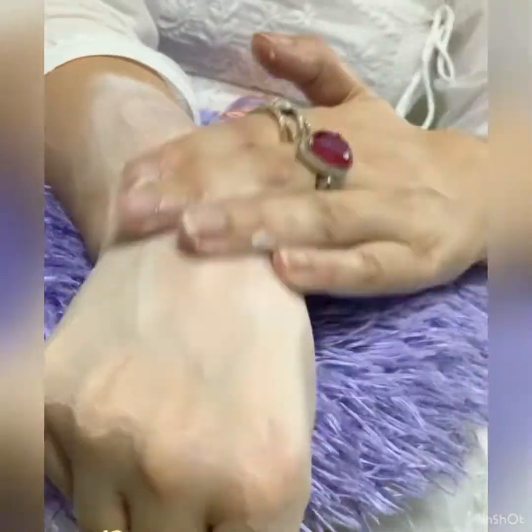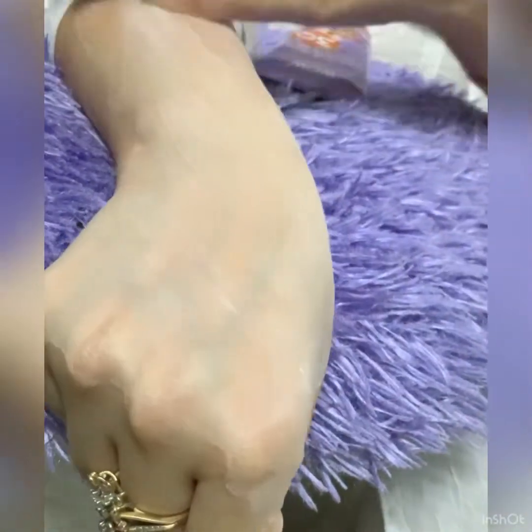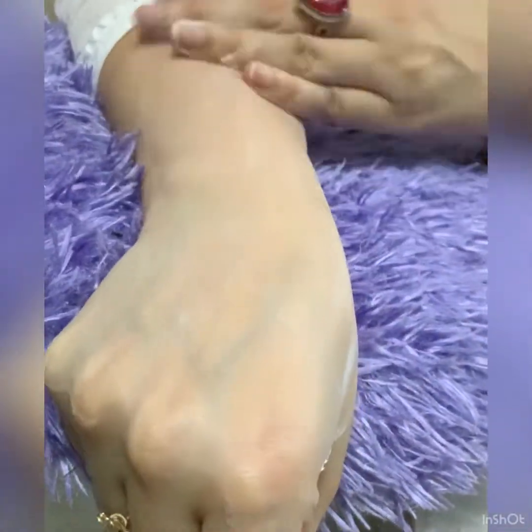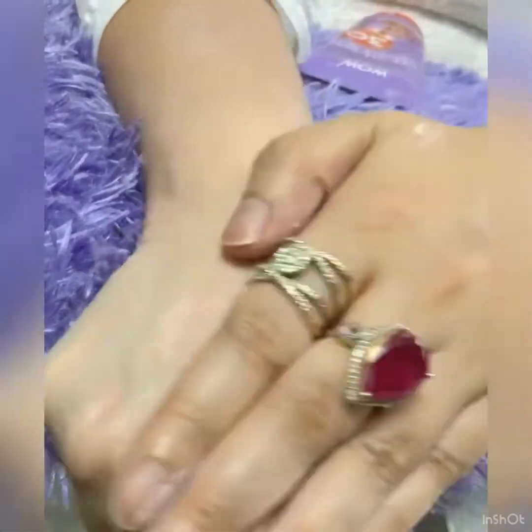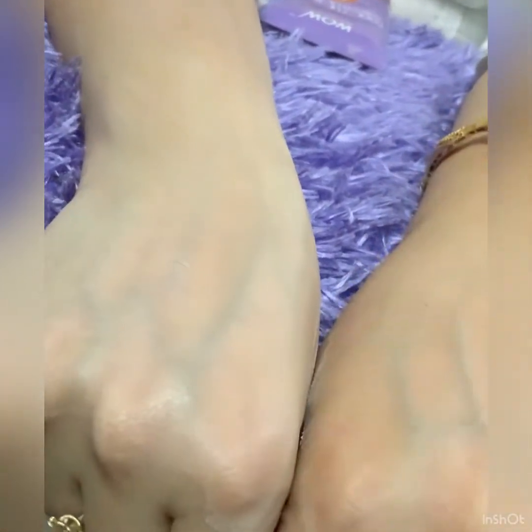On application, this does leave a lot of white cast and it is not at all water resistant. When I washed my hands, it was like flowing in the water. It is not very greasy, but still I won't suggest it for use in kids, because of so many chemical ingredients. They may harm the skin of the kids because it is very delicate. So better to avoid in kids. You can use it in adults but not in kids.